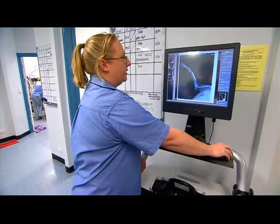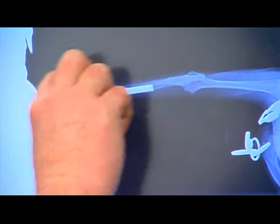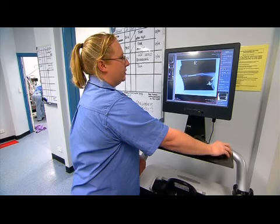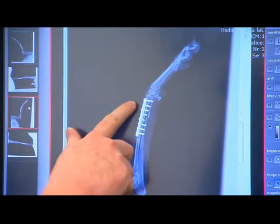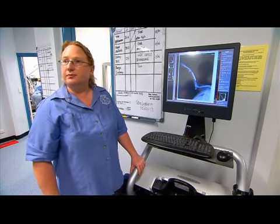So we can see that then if we go to his other leg, or the other view, we can see that his leg's in a nice alignment with this white metal plate on top of it. So, and again, this is the other one on the side. So he's got very nice alignment through there, so we're very happy with how everything's gone.